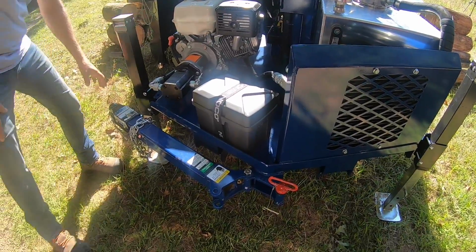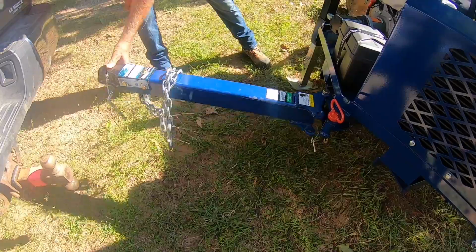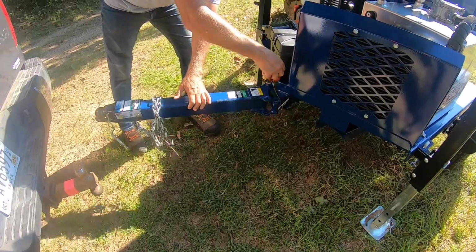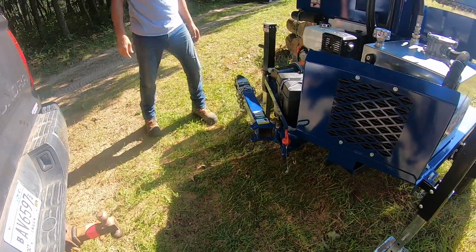The cool thing about this is the tongue doesn't come off. I suppose you could take it off, but it's got a swing away. So you just pull this pin, and then you can lock it in. And then you hook it up, so just pop this pin in, and then it's in. Once again, it's saving space inside your garage so you don't have knee busters.